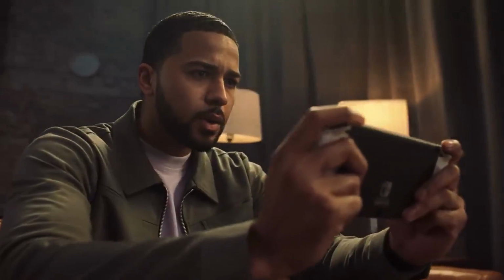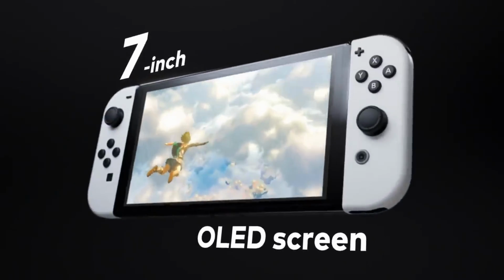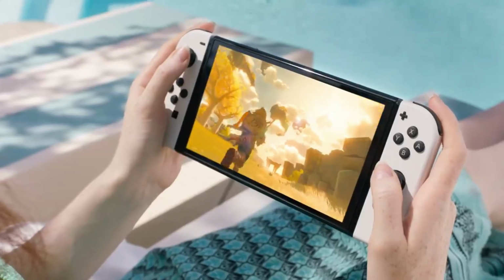Now, this isn't anything new. Games consoles have had OLED screens for a long time. You can cast your mind back all the way to the PlayStation Vita, the original one. That also had an OLED screen, so it's nothing particularly spectacular here. But it is a nice incremental upgrade, and that's what this Switch is built for.